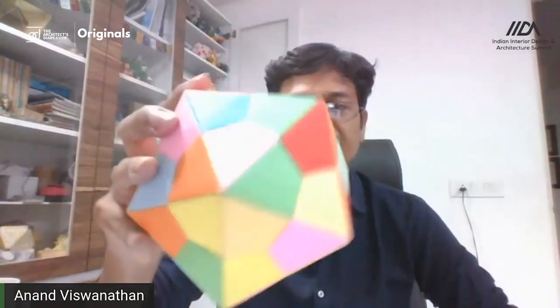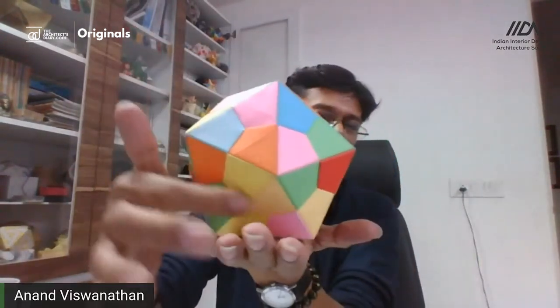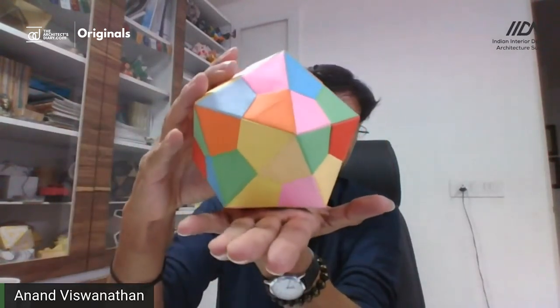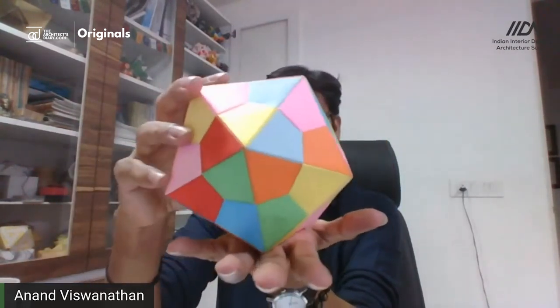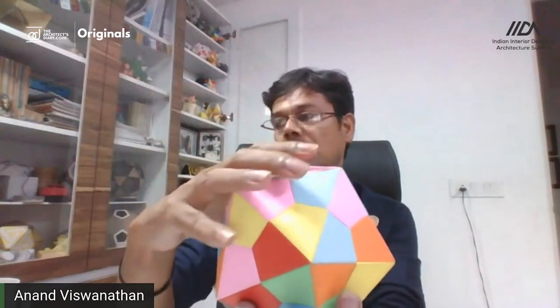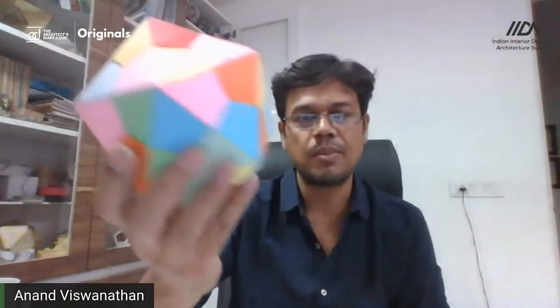So imagine a building like this, just kept on the ground, like a massive building with entrance here, and the human height is just a little bit. How you can take this forward, and then you start augmenting the faces. Maybe you start taking this away, making it taller or something like that. You start transforming these polyhedra.